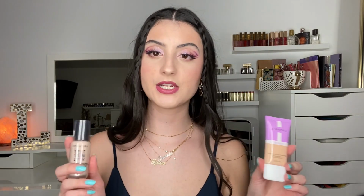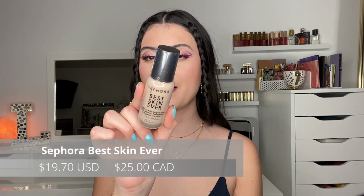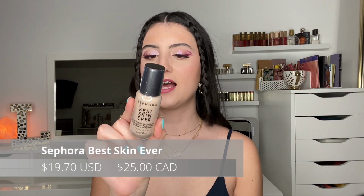All right, and the last two products here are both foundations, and they're actually both from the Sephora collection. I've never really given the Sephora collection a chance, and I was just scrolling on the website like I usually do when I'm just bored and looking at makeup. What else do you do when you're a makeup addict? And I came across this right here, and it's the Sephora Best Skin Ever. And when I just read Best Skin Ever, I don't know why, but it intrigued me more than any other foundation that claim the same thing.